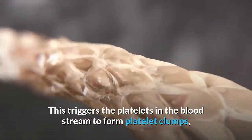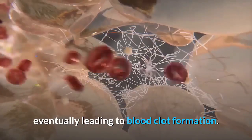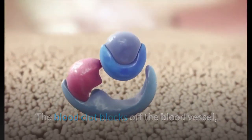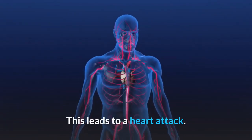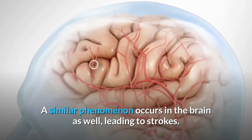This triggers the platelets in the bloodstream to form platelet clumps, eventually leading to blood clot formation. The blood clot blocks off the blood vessel, depriving the heart muscle of nourishing oxygen-rich blood. This leads to a heart attack. A similar phenomenon occurs in the brain as well, leading to strokes.